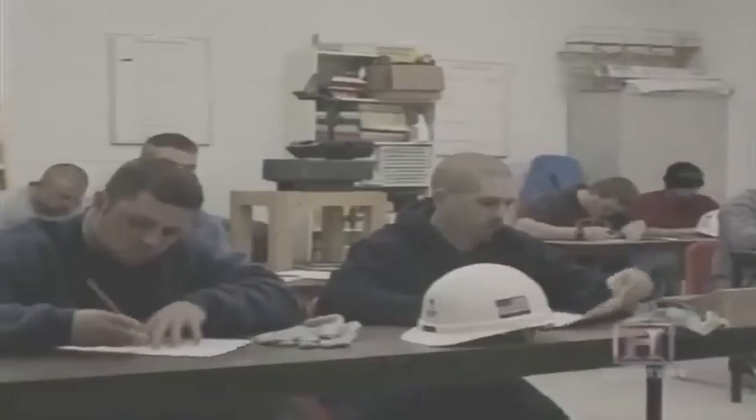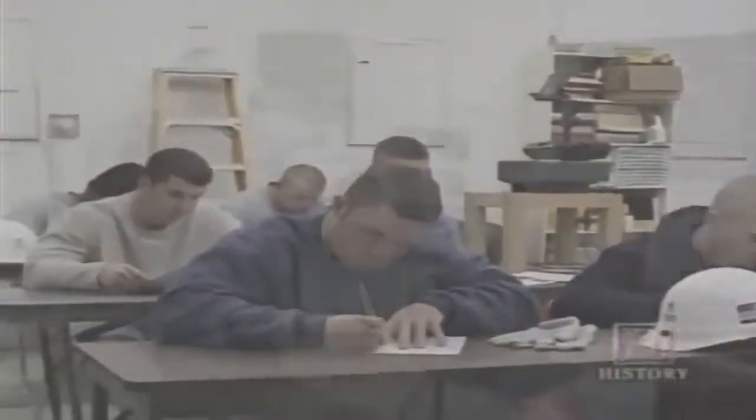The typical training day is from 7:30 a.m. to 4 p.m. And the curriculum is intense. And once you get here, they teach you all the basics to brickwork. They show you about the mortar and the different types of brick and different kinds of bond to use.